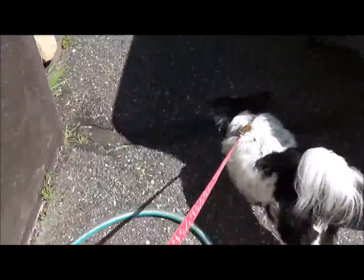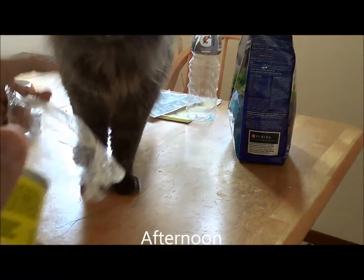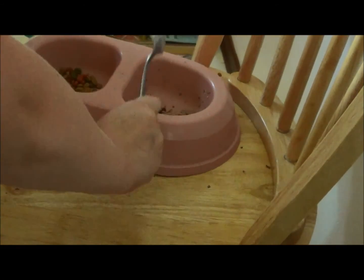And I also bring her for a walk. I don't do this every day, like other people will do it, but yep, I didn't get a very long clip of her walk, but I just give her a walk, you know.